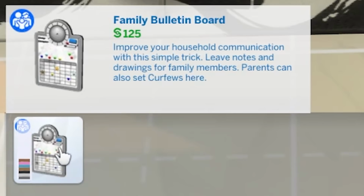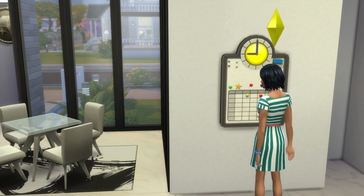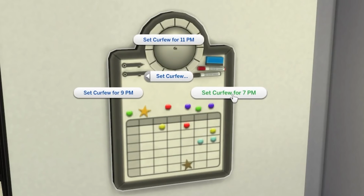On to the third object now, which is the family bulletin board, which I feel often goes under the radar despite being a great family object. Firstly, parents can use the board to set a curfew for their kids, with 7, 9 and 11 PM to choose from.